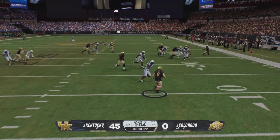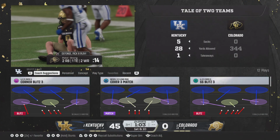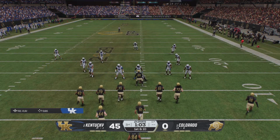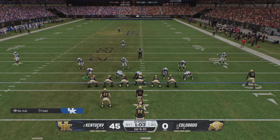Return starts from inside the 5. And the coverage team pins him in and brings him down. And here comes the Colorado offense back out on the field. They were held to a quick 3-and-out last time, looking to put together a positive drive here.